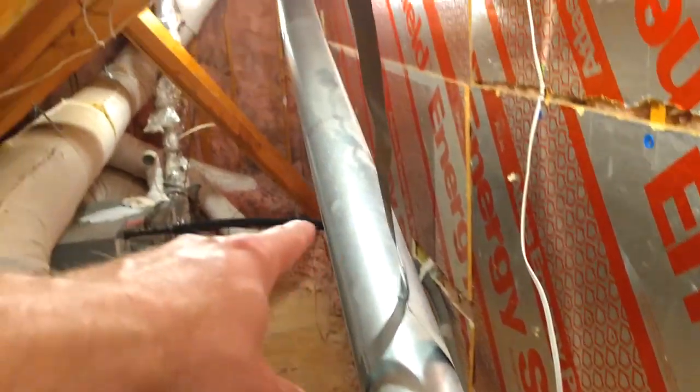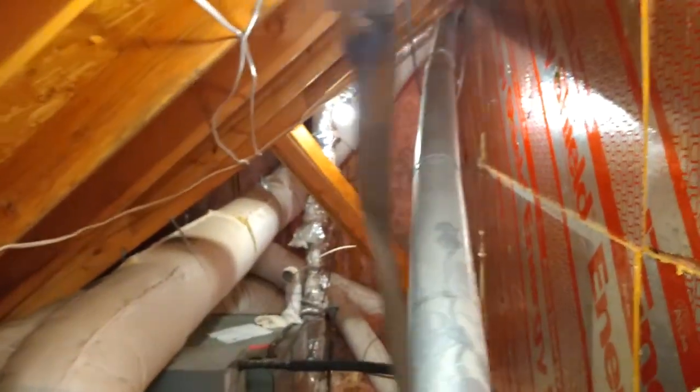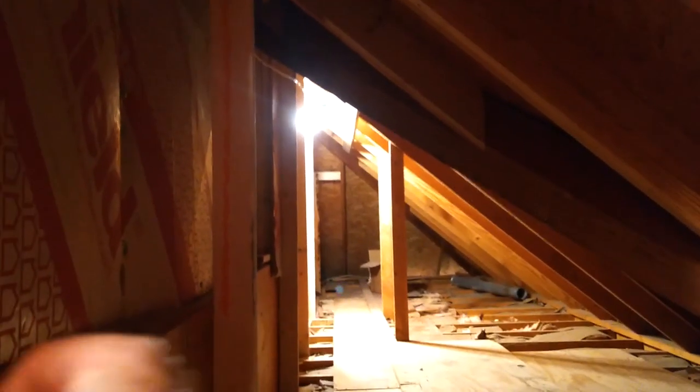The other thing I had to do was reroute some of this piping. So that is actually the vent tube for the water heaters, and it's all to code, it's all the spec. I had to reroute the intake and exhaust for the furnace, and then I had to install this lighting because there was no lighting up here. The reason I did that is because you still have to get around the attic, and those lights actually go all the way down, all the way around.